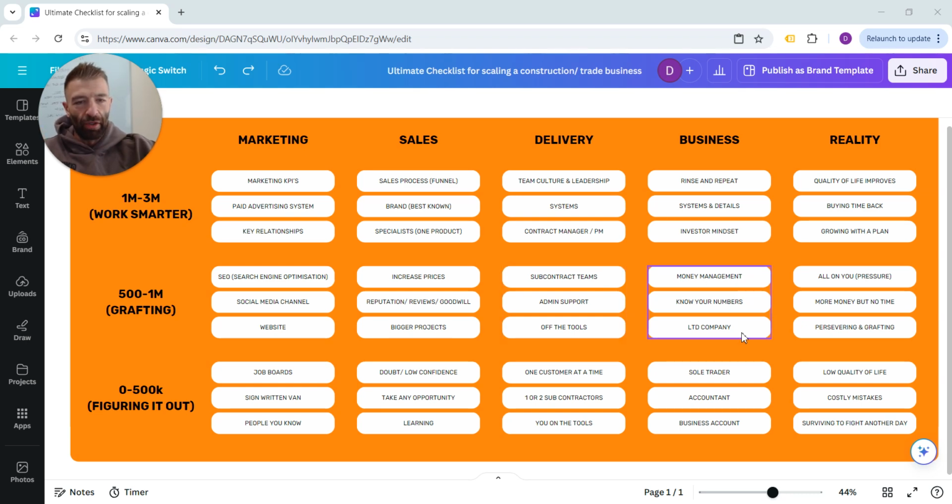And from a business point of view, you want to be in a stage of being a limited company at this point. You know, you're a real, genuine, solid company. You need to be knowing your numbers more than anything at this stage. You need to know every single cost on a job. You need to know every single inquiry rate that turns into a quote, that then you win a quote, and all these important metrics and numbers.